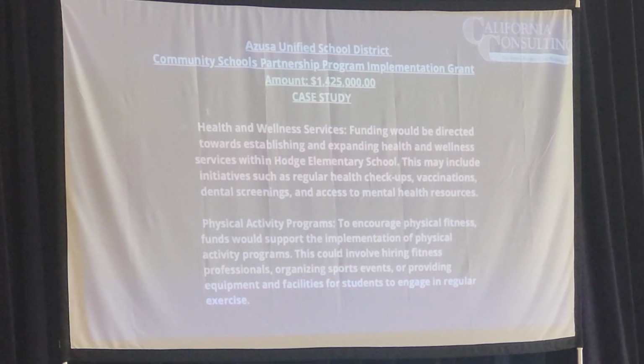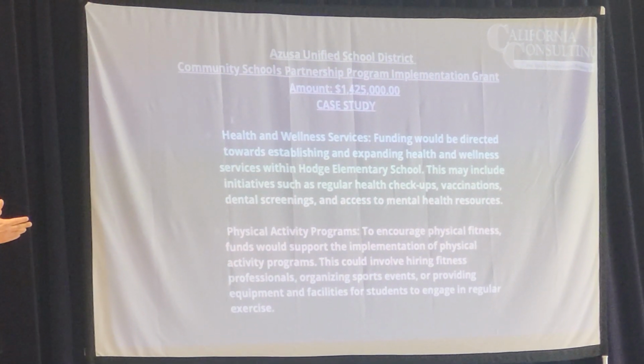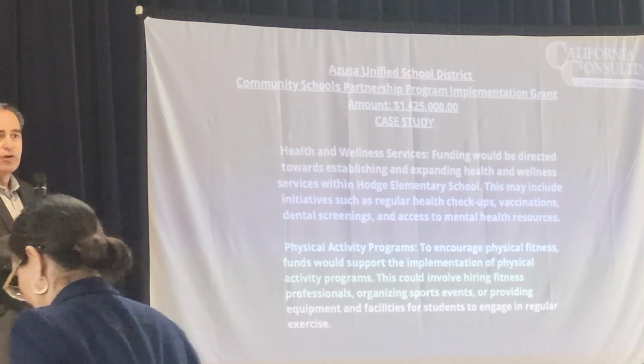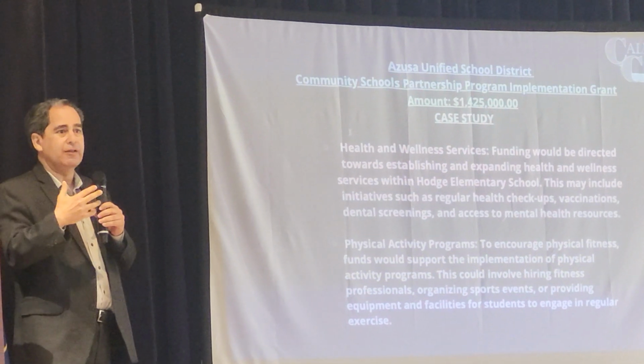It's highly, highly competitive. I probably should have said at the beginning, all these grants we write are highly competitive. We're not going after grants that are low-hanging fruit. These are not the 5-page applications that you fill in the blanks and you get your money automatically.